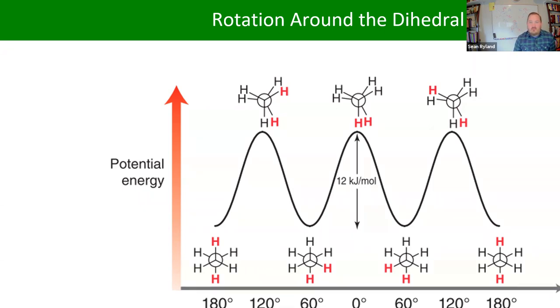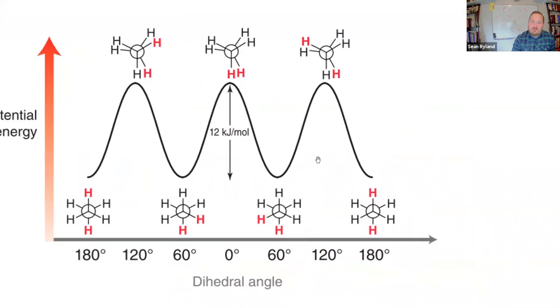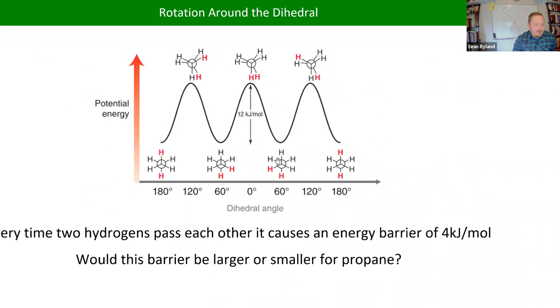If we replaced one of those hydrogens with a methyl group, would that barrier be bigger or smaller? Bigger. I see a few people mouthing it without unmuting, and that's fine, I can read your lips well enough to tell the difference between bigger and smaller. Yeah, we would expect this barrier to be bigger for propane because we have physically a larger object that's stuck there. So it's going to be harder to get that methyl group to rotate past the hydrogen than it would be for two hydrogens.